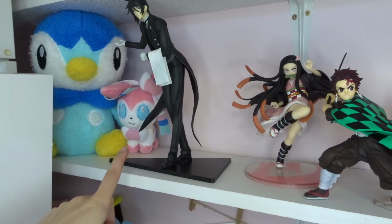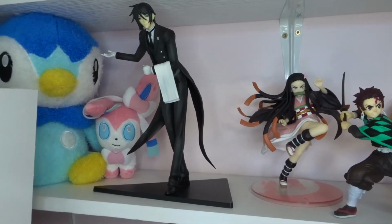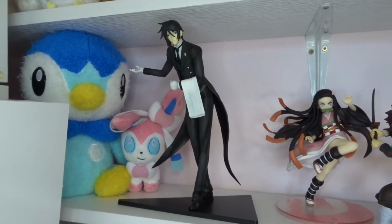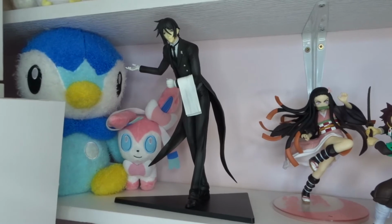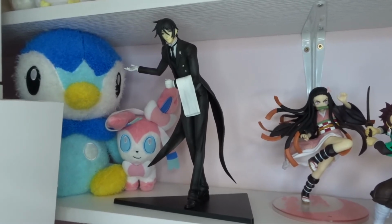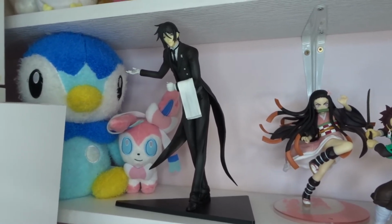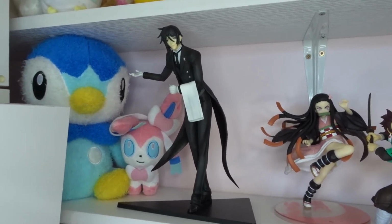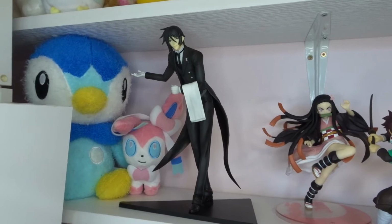I've also got my little Poké Doll Sylvia on there that I got in Tokyo the first time I went. This is the only scale figure in my collection currently. This is the Union Creative Sebastian Michaelis from Kuroshitsuji. I love him. I went through a period where I was ashamed of having this, but he's so freaking cool.